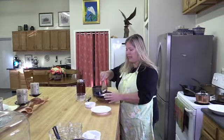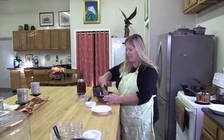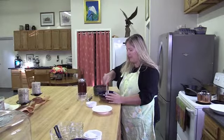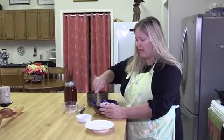I don't think I've heard of anyone doing that before, but it works quite nicely as a substitute for this crisp, and it tastes very rich. The other thing that I'm going to add to this is a tablespoon of our raw honey from the bees on our property.